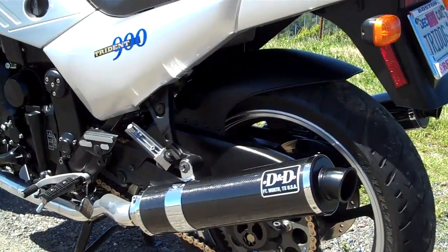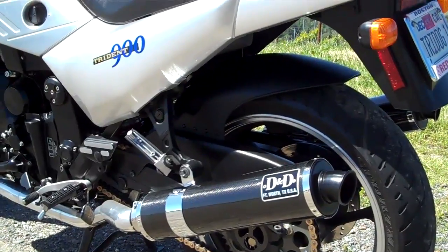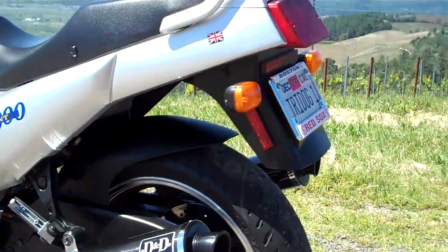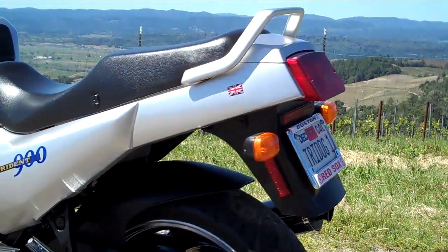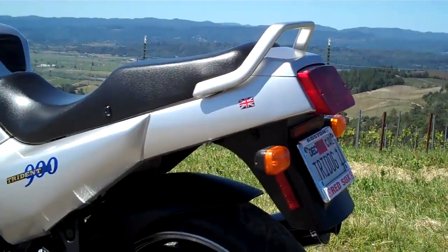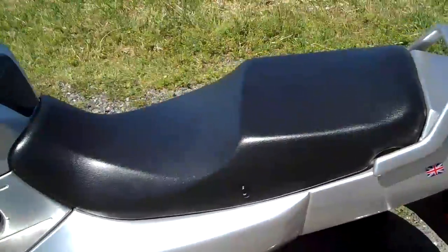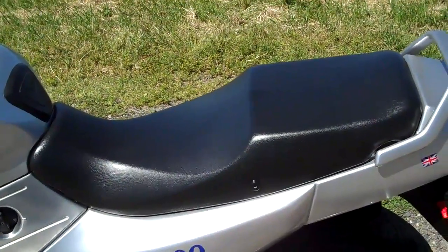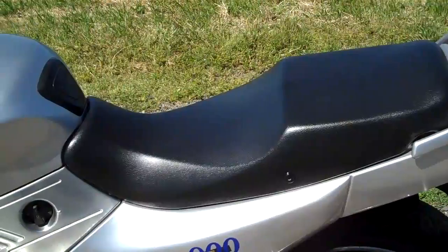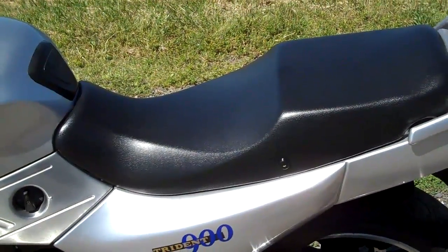You can find directions online on the minor changes you have to make them fit. You can see I don't have the big turn signals on the back. I didn't like the way they stuck out, so I got some smaller ones. These are off of a Ducati 916. I wasn't crazy about the basket weave pattern on the seat on the original one, but pretty much all the T3 carbureted bike seats are interchangeable. So this is off of a T3 Daytona I got off of eBay.